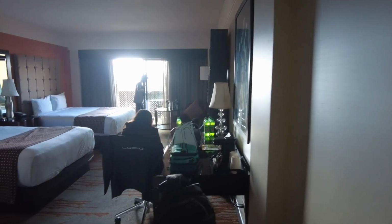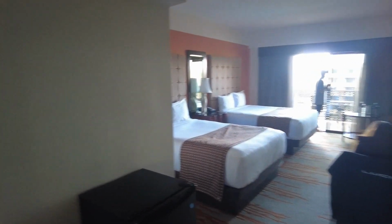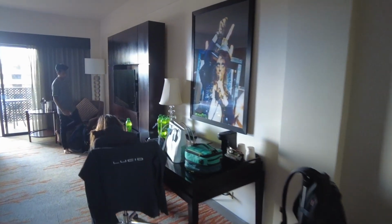Our room number was 605. It was a two queen bed. Let's give it a room tour. First, this is the restroom. It's a small one, but has the required amenities. Nothing to complain about. As you get into the room, you can see the two queen beds.